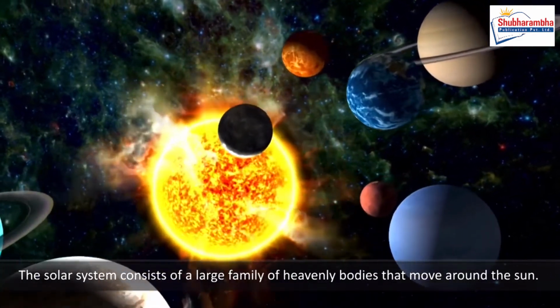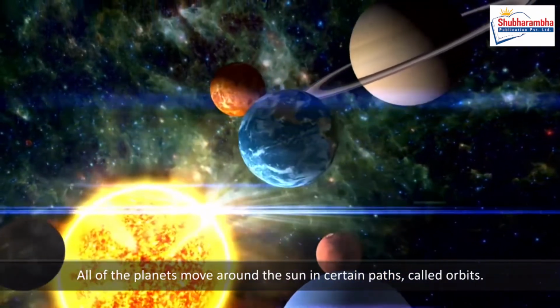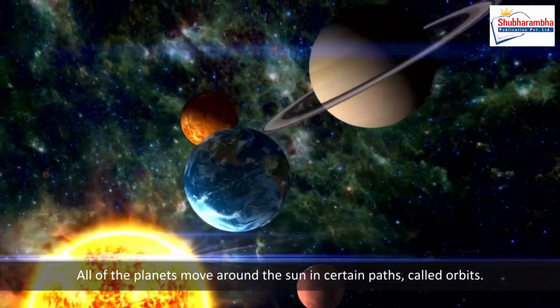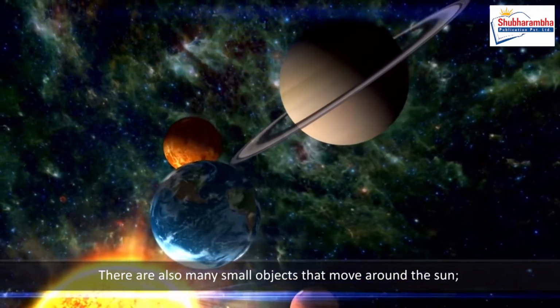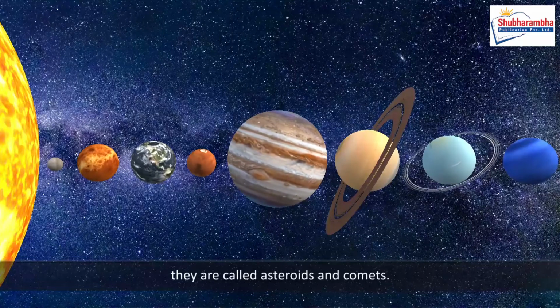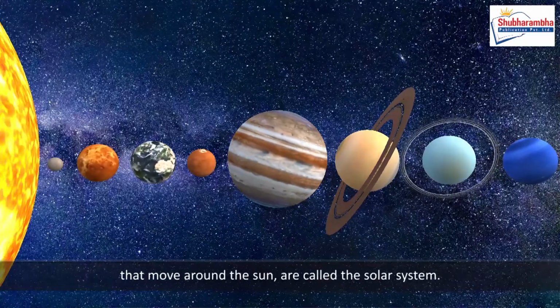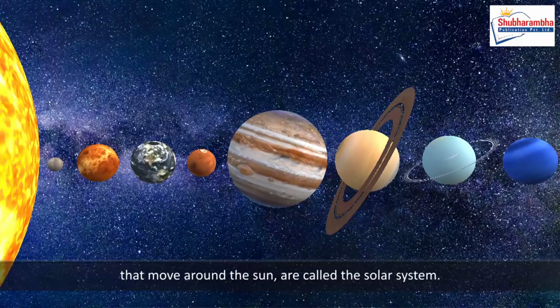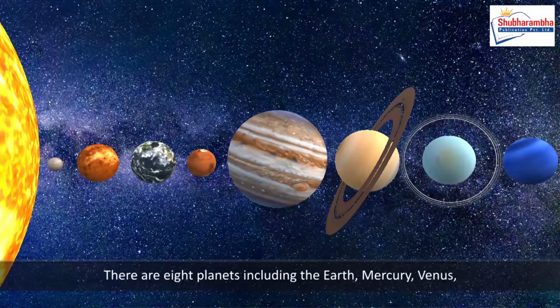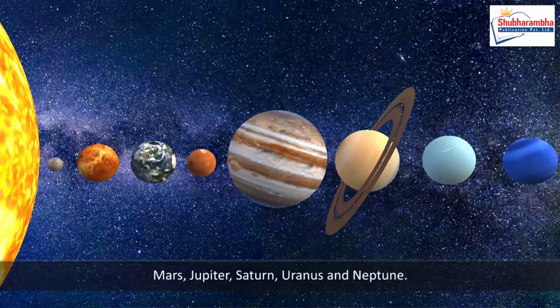The Solar System consists of a large family of heavenly bodies that move around the Sun. All of the planets move around the Sun in certain paths, called orbits. There are also many small objects that move around the Sun. They are called asteroids and comets. The Sun, the planets and their satellites and the asteroids and comets that move around the Sun are called the Solar System. There are 8 planets including the Earth: Mercury, Venus, Mars, Jupiter, Saturn, Uranus, and Neptune.